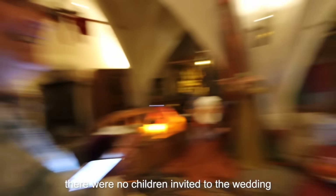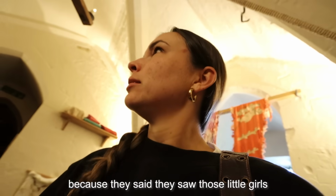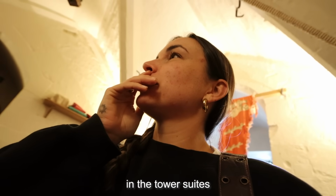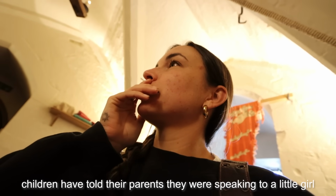No children invited to the wedding. Someone interrupted one of my tours because they said they saw those little girls standing by their lost child points outside. No one was there. And the tower suites, children have told their parents they were speaking to a little girl. Oh, lovely. Can't wait to spend the night here.